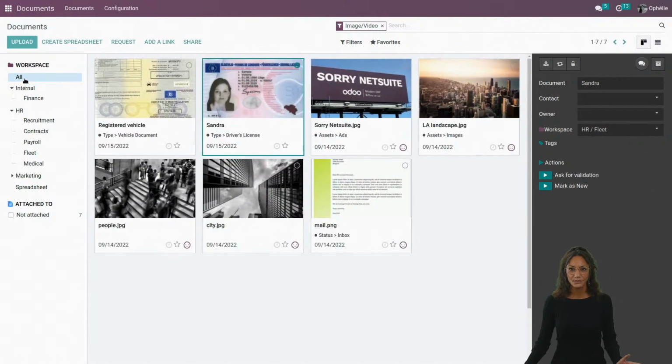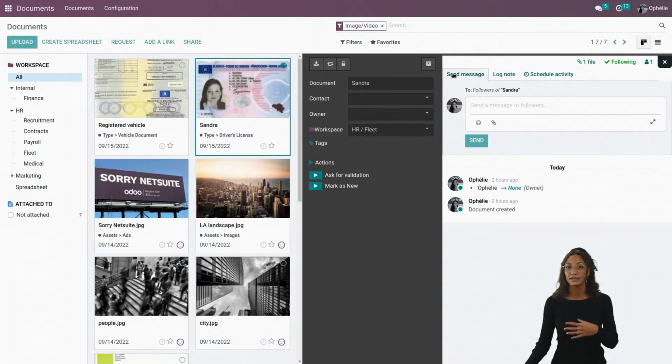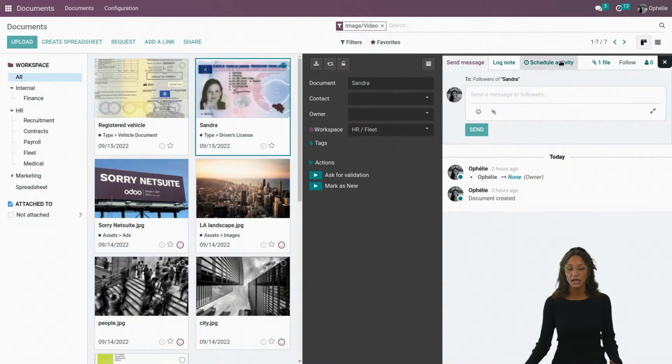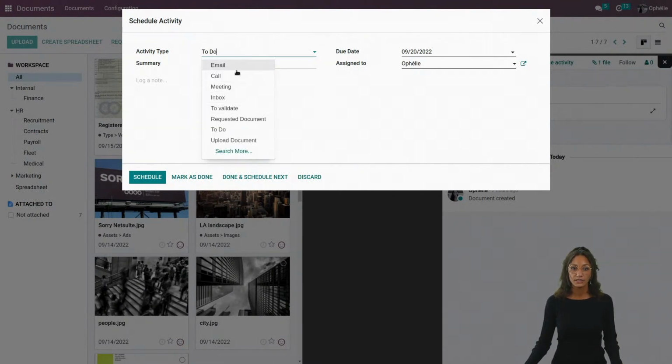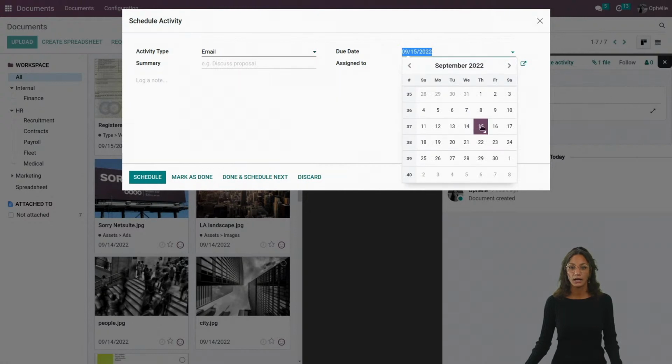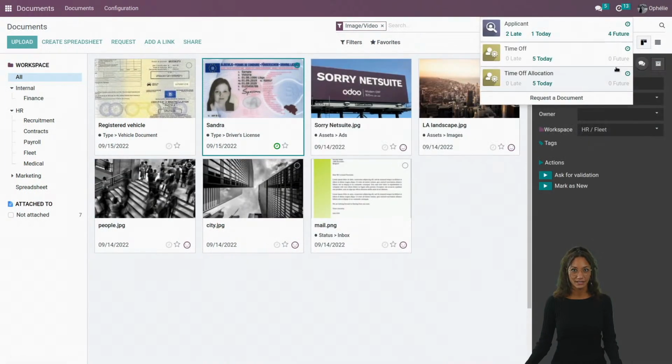Of course, what we have as well is this internal chatter. So the chatter, if you know Odoo, you're familiar with this. Well, now every document has a chatter that's related to it. So I can log some notes. I can even send emails to any of the followers of this document, and I can schedule activities. So for example, if I want to make sure that I don't forget to create something with this driver's license, I can do this and just say, oh, I need to email somebody tomorrow and schedule that. Right? And it will be set here on the document, but also in my list of activities to do.